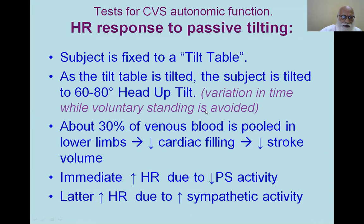every time that is repeated. Then about 30% of venous blood is pooled in the lower limbs when suddenly the person is attaining a near vertical position, that too passively, legs hanging down. Naturally there is venous pooling, by about 30% of the venous blood in the lower limbs. That means cardiac filling is reduced and the stroke volume is also reduced because of this. So naturally cardiac output will be decreased.